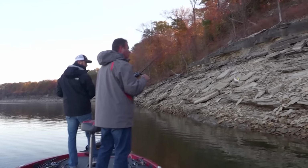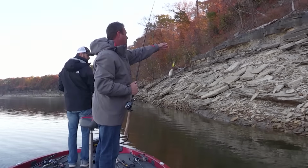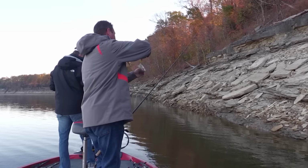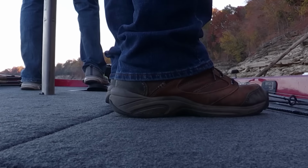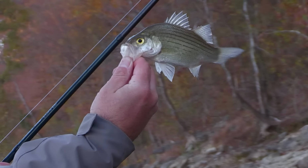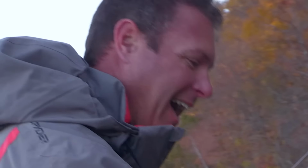Look at this, little white bass. White bass. That thing hit right at the boat. Bonus. These little jokers can get aggressive. Sometimes I think their eyes are a little bit bigger than their stomach. I guess that's the way to get started. Hopefully this ain't how we end.